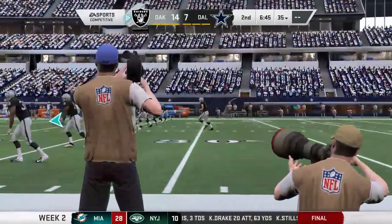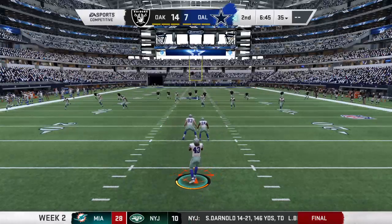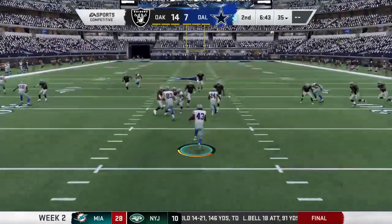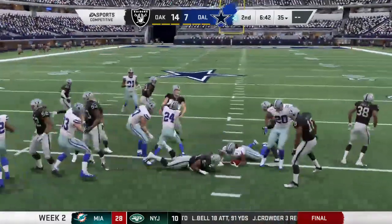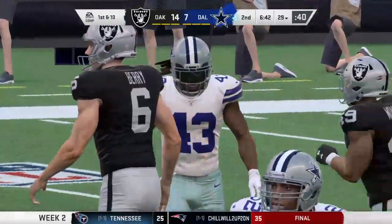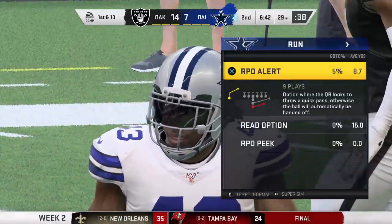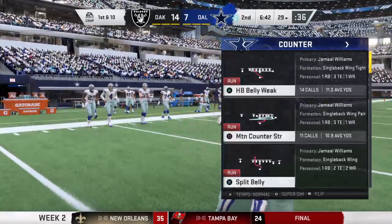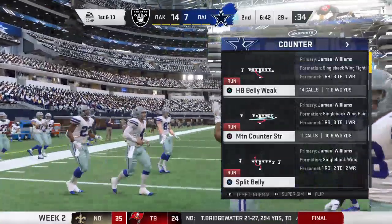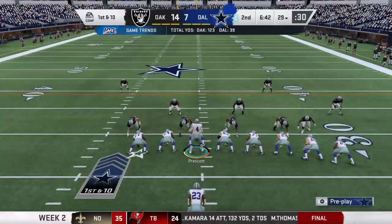Well, they got the ball in great field position. One play later, boom, end zone. This one taken just inside the 10, and it's a pretty good return here as he'll get it up to the 29-yard line. Here's the Dallas offense now heading back out onto the field. That 7-0 lead of theirs short-lived as they've now given up 2 straight touchdowns to fall behind by 7.